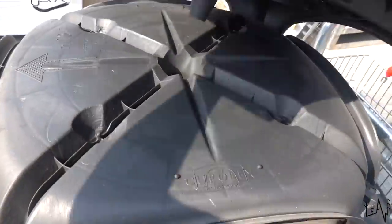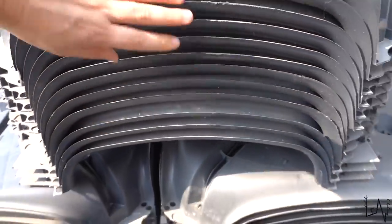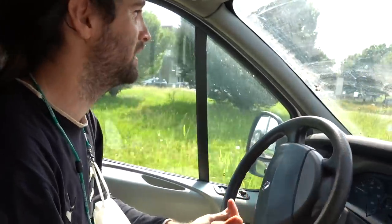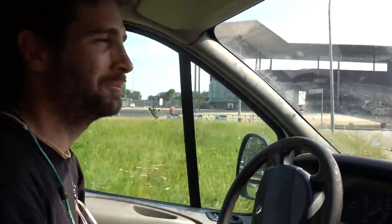These are the glues that we are using for our underfloor cavity. Okay guys, it's super hot, it's super warm, so we have air conditioning, it's super nice. It's super good to have a van because you can buy and bring to your house so many heavy things, big things, so I can't wait to be home and start building and doing all this project.